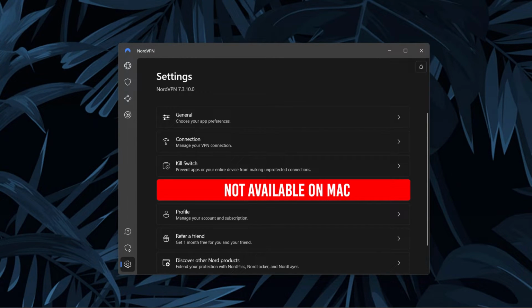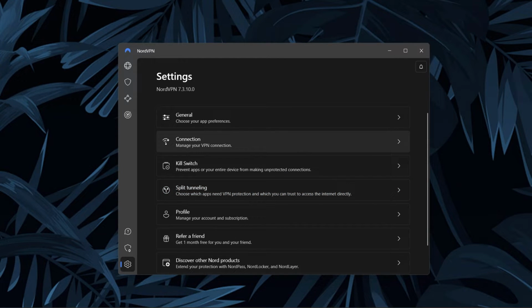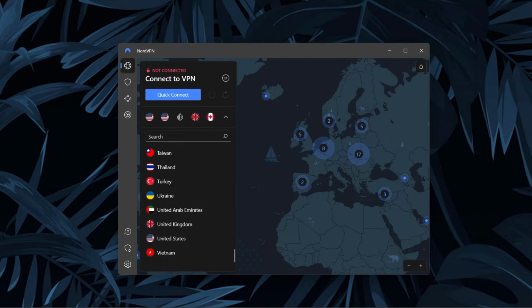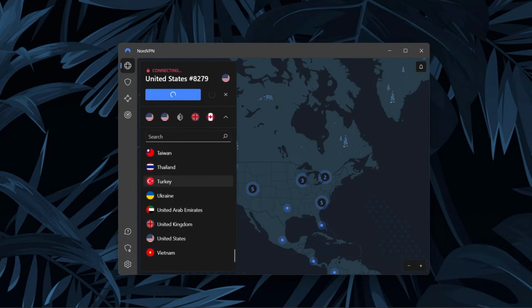Now, one reason why Nord may not be suitable for you is the fact that split tunneling is not available on Mac. And another reason you may not want Nord is if you want more advanced settings, like more personalized control over your protocols and what encryption methods they use. And while this is not something I'd recommend for most people, if you're a more advanced user and this is an important feature for you to have, then you'll probably want to choose a different VPN.